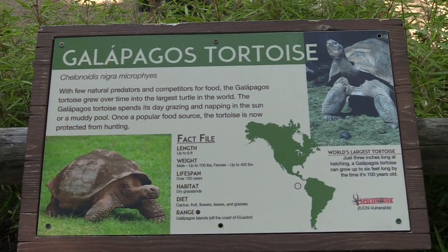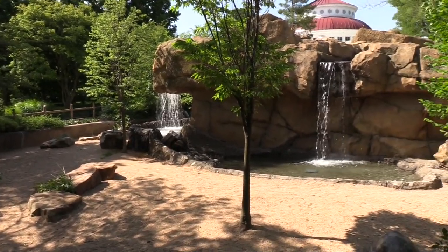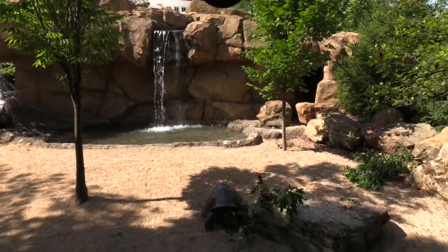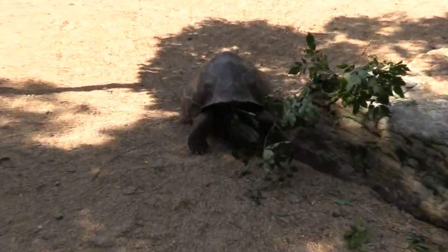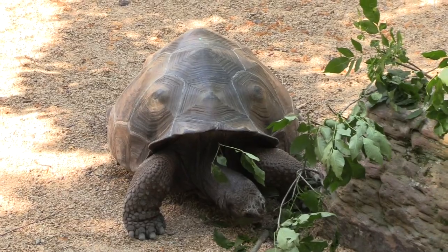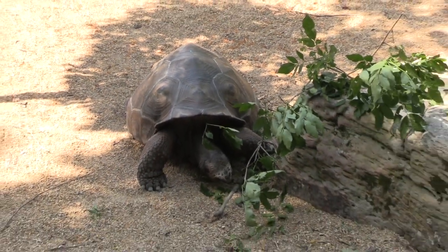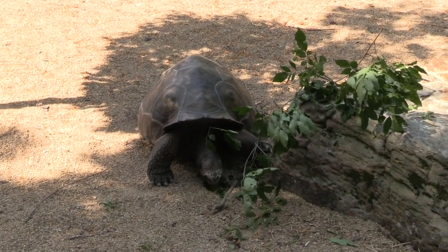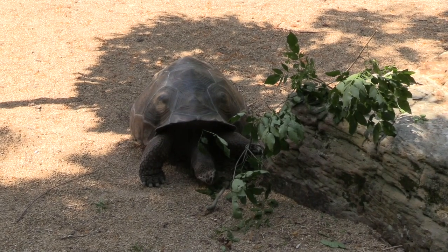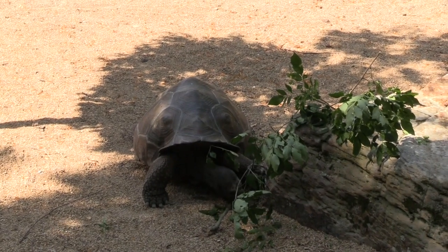Alright, Galapagos tortoises. You guys even have nice waterfalls in their habitat. Well, this is the one that I see. I was told there's multiple in here, but the others are probably in the back or in their inside nighttime enclosure. Just having some leaves for breakfast.